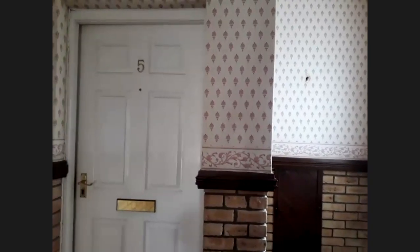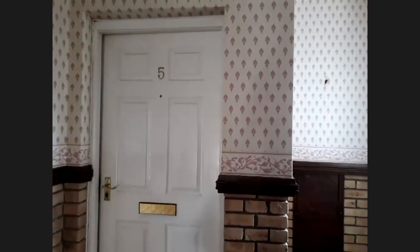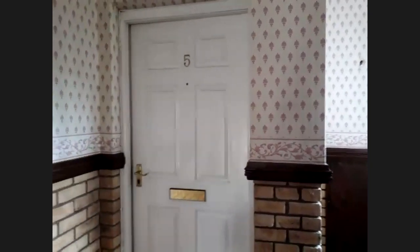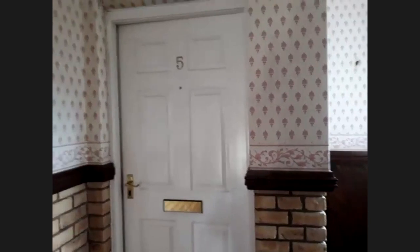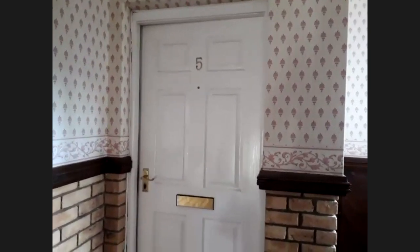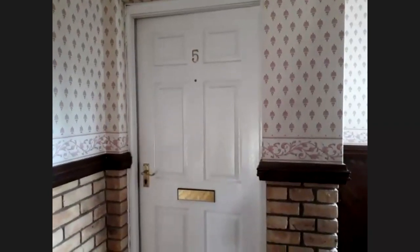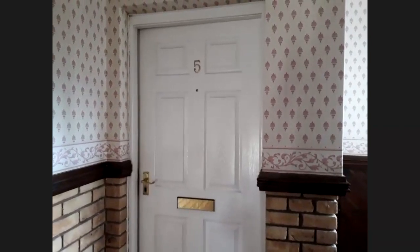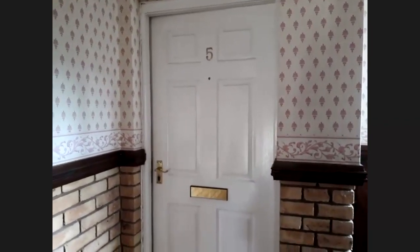Welcome to our online open virtual viewing for the property at Flat 5 Orwell Terrace in Edinburgh. We are advertised at offers over 205. Sorry, that's my flat. Sorry about that, guys. Definitely not the property. So we're offers over 205 and we're a home report at 215. So you guys ready to get started? And we can just go across. So let's do this, Laura.